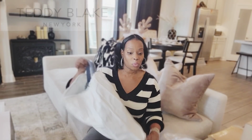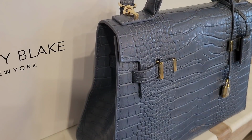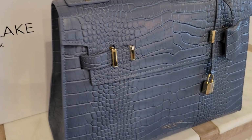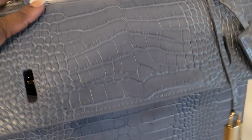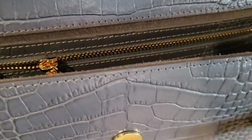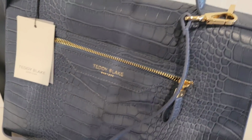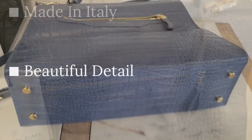Look how nicely it's packaged. Ooh-wee. This stunning Ava Croco bag by Teddy Blake is beautiful. Look at the craftsmanship and attention to detail. The inside features a suede lining, lots of room for jewelry. Look at that gold on the bag. This bag is made of quality luxury.